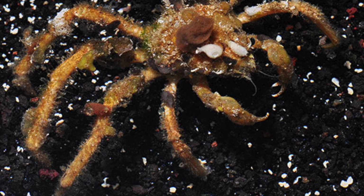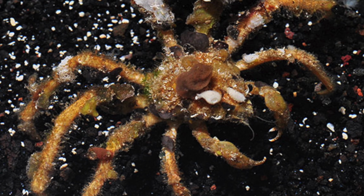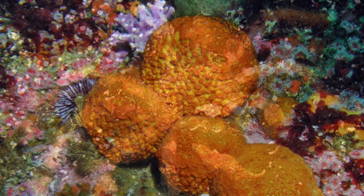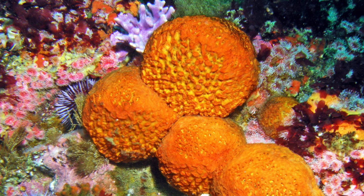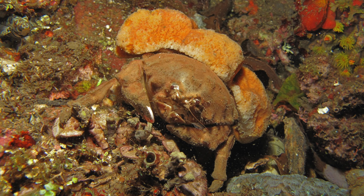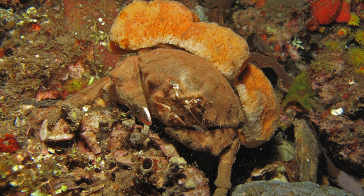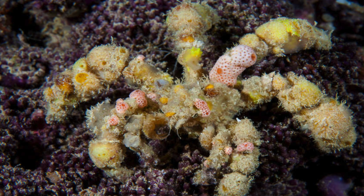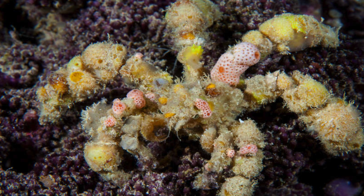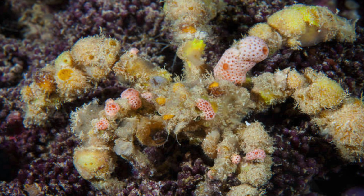Another interesting symbiotic relationship is the mutualistic one between the decorator crab and sponges. Decorator crabs snip bits of sponges to cover their shells as camouflage. Crabs feed on algae around the sponge. The sponge benefits from being exposed to more feeding opportunities caused by the crab's movement. The sponge continues to live by filter feeding, even after it has been snipped.